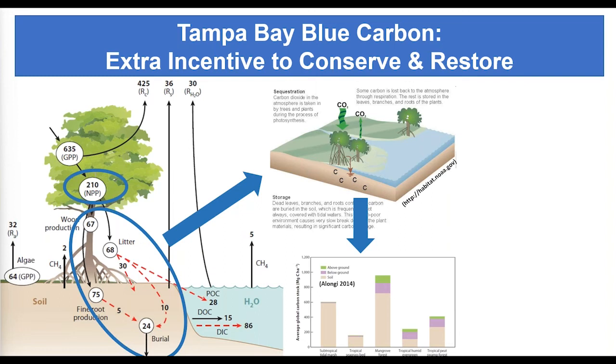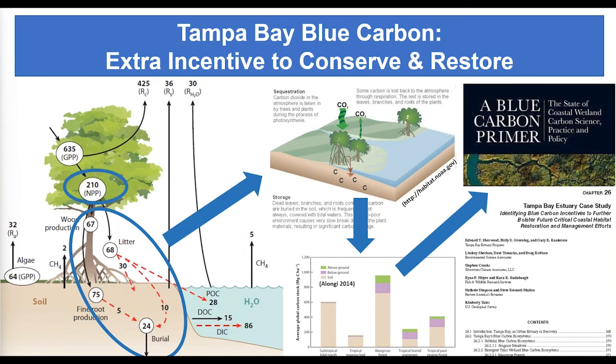So this is drawing carbon dioxide out of the atmosphere, converting it to biomass, and then storing it, as Kara said, for hundreds to thousands of years, depending on the stability of the system. That is what we've been looking into in Tampa Bay as part of this Tampa Bay Blue Carbon Project. And this was featured in the textbook on blue carbon, a blue carbon primer. And we have suggested that this is something that will incentivize restoration in the future, because if you're getting all these climate change benefits out of creating living shores and things like that anyway, that is a good thing. So that can help incentivize restoration.